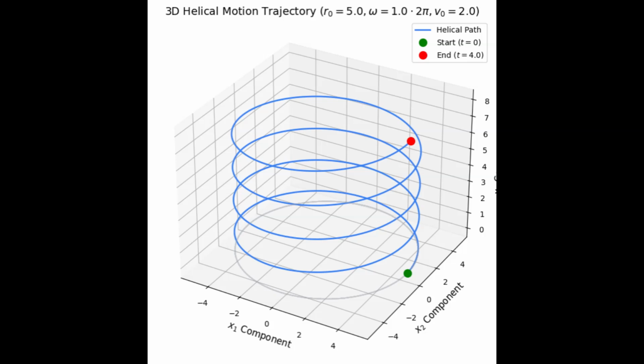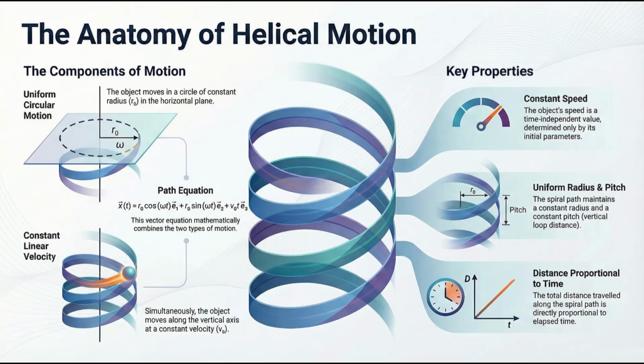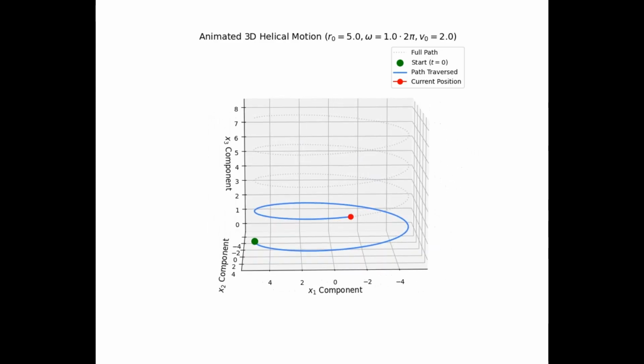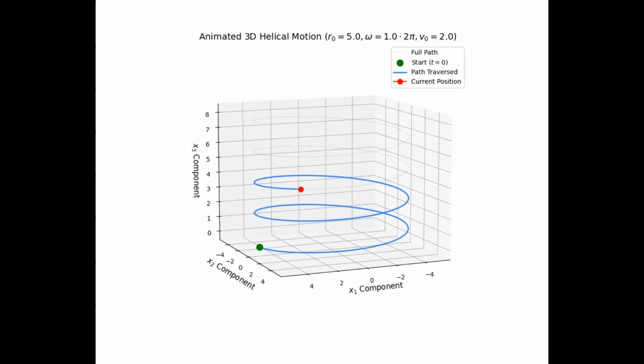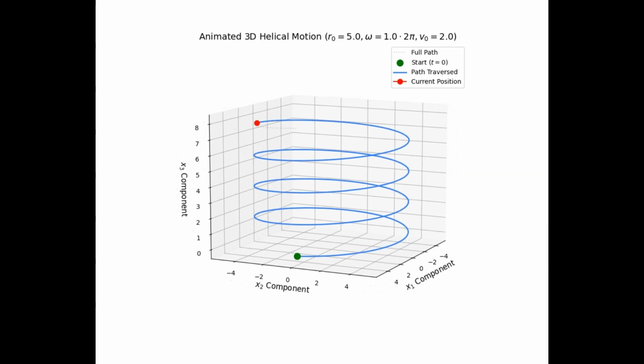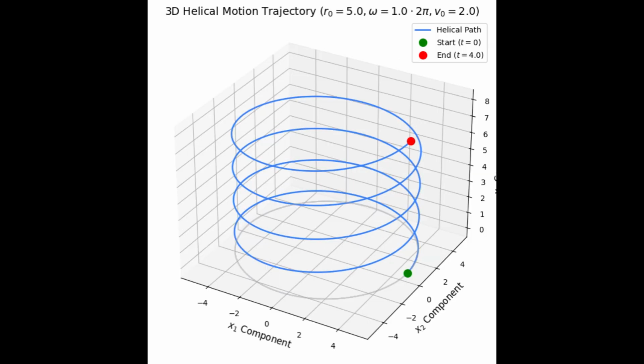Finally, why does that constant speed even matter? Well, it makes measuring the distance traveled incredibly straightforward. Since the speed doesn't change, the total distance, or arc length, is directly tied to the amount of time that's gone by. Simple as that. Ultimately, this predictable motion just confirms the reliable geometric consistency that makes such an efficient spiral path possible.